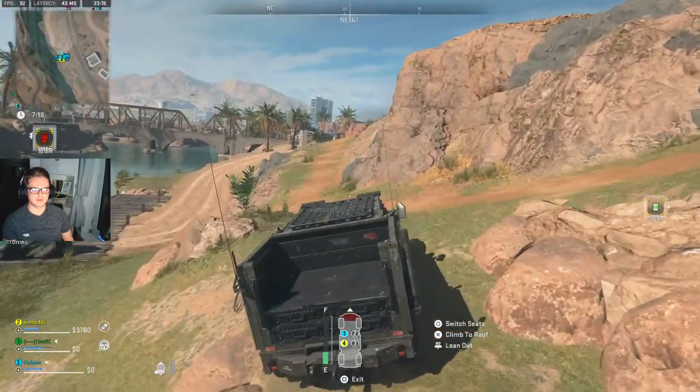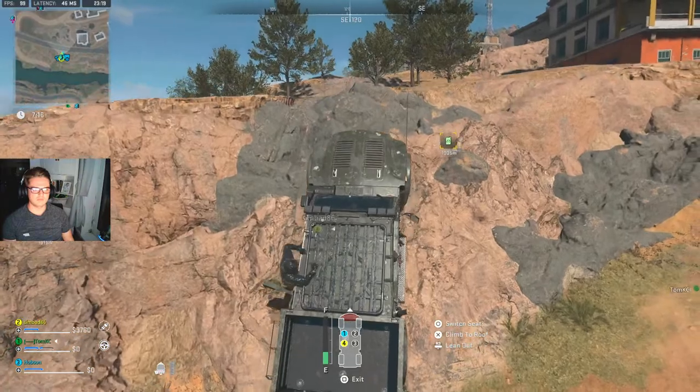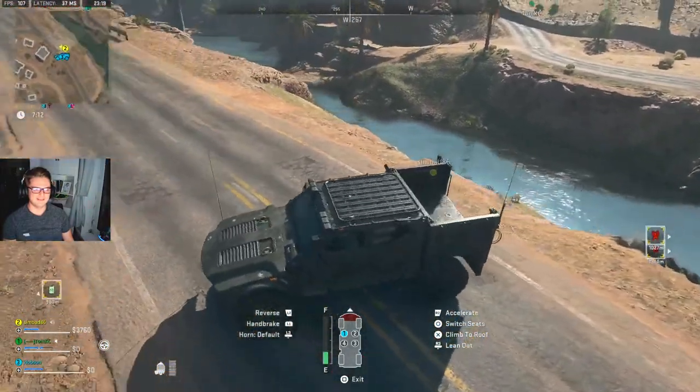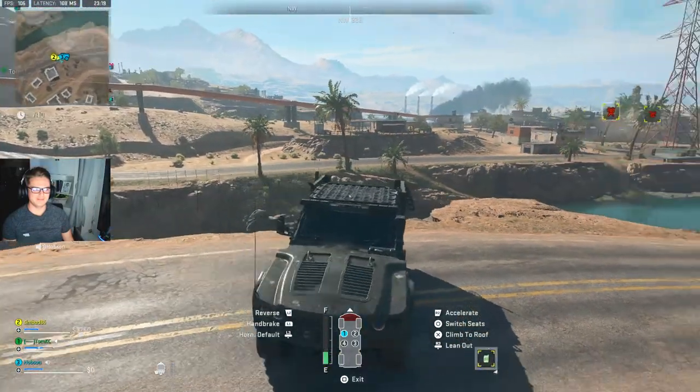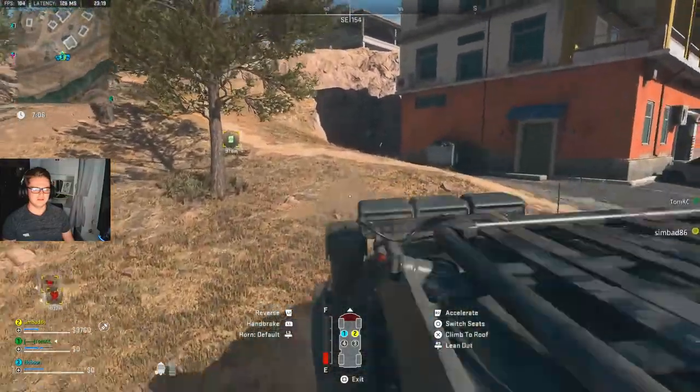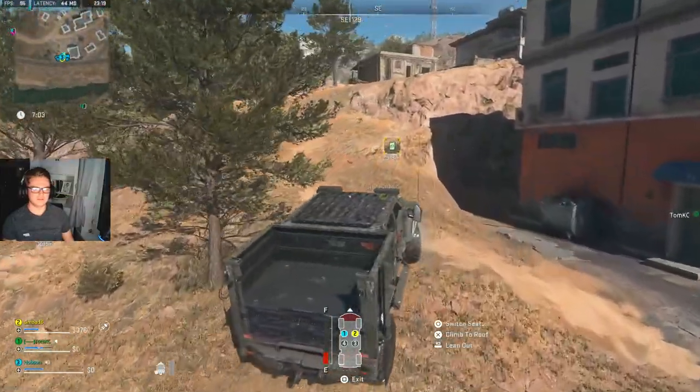How good's this truck? No way. Oh, I fell out. He actually got up there as well. Well, thank you. Oh, shit. Sorry.